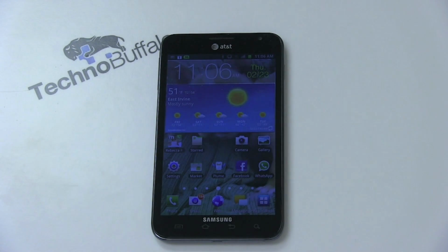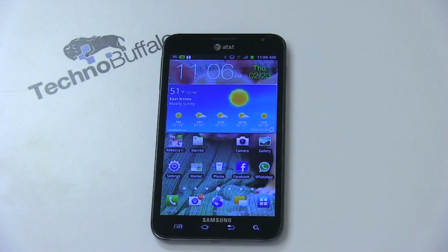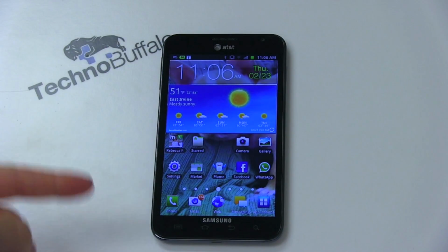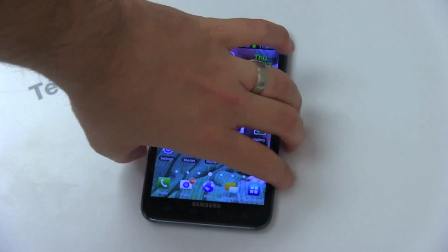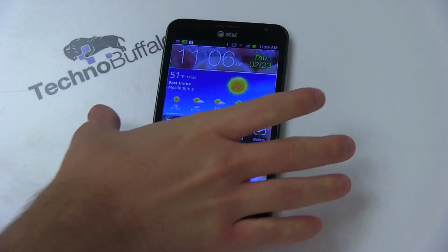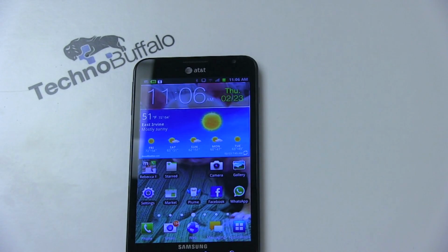From a price standpoint, it's going to be $299 with a 2-year contract. But, you know, sometimes deals happen, so you're going to want to check your retailer for updated pricing. From a dimension standpoint, 5.78 inches down, 3.27 inches across, and a very thin 0.38 inches in diameter. So it's a large phone, but a very thin phone. And all that's going to come in at a 6.45 ounce package. So not the heaviest phone in the world, despite its size.